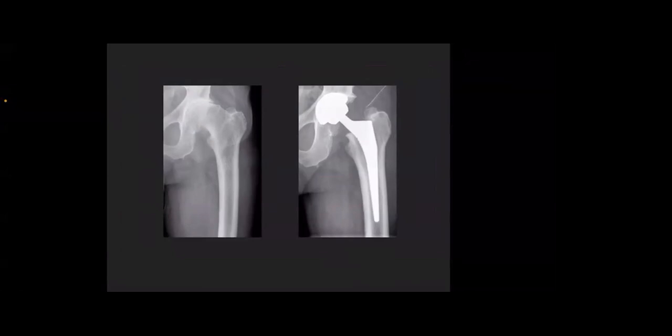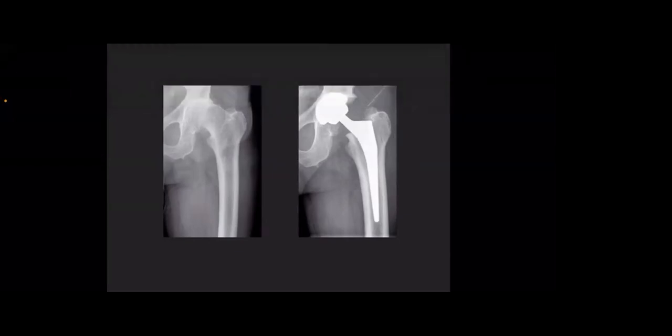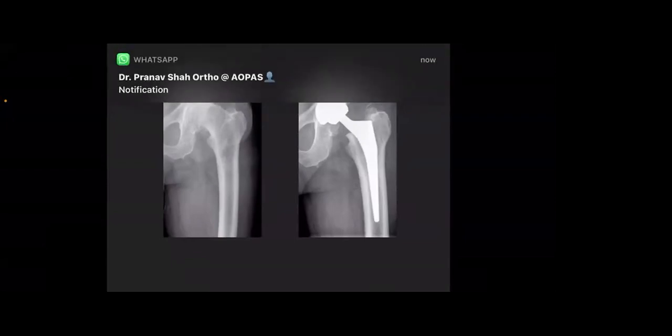So this is a good X-ray, you can see, a classic X-ray, where there is a good medialization. You can see the teardrop. The cup is very close to the teardrop. The angle is almost near perfect. The cup is well concentric. The stem is centralized. So you can say a good, well done THR in this case.